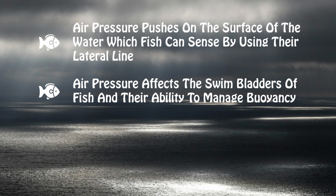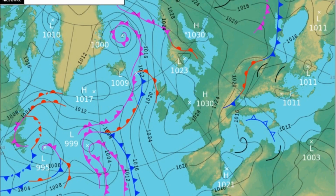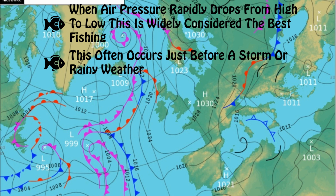This typically only applies to bony fish, as other fish types such as cartilaginous fish, including rays and sharks, lack swim bladders, so aren't directly affected. Sudden rapid drops in air pressure are considered the best pressure conditions for sea fishing. These kinds of pressure drops often occur before a storm or rainy weather is due.